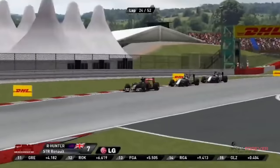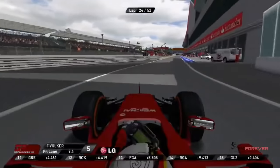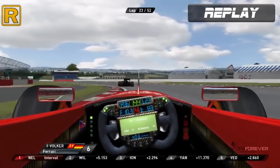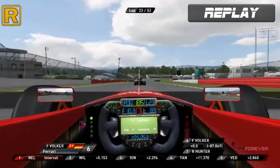So there's a car going into the pits ahead, and that is actually Florian Volker, who's coming to the pits. He just pitted not too long ago. And oh, Florian Volker has got a problem, and Florian Volker has got an issue here. And wow, so what has happened to him? So he was running in 6th place, and he still had quite a few laps until he was pitting.